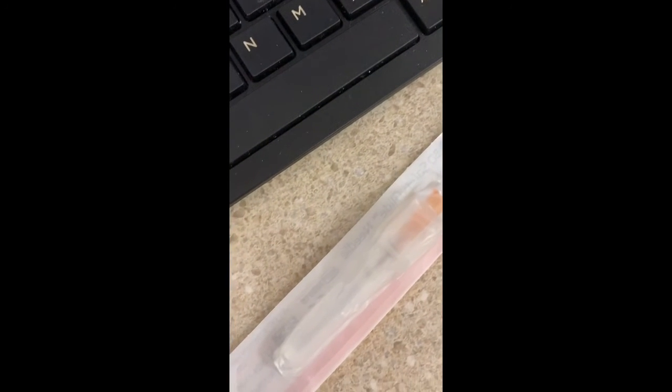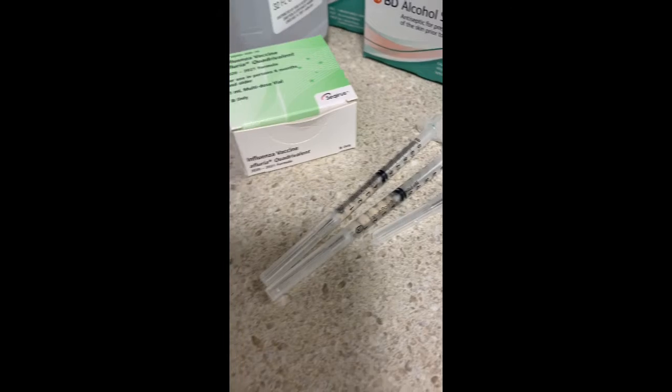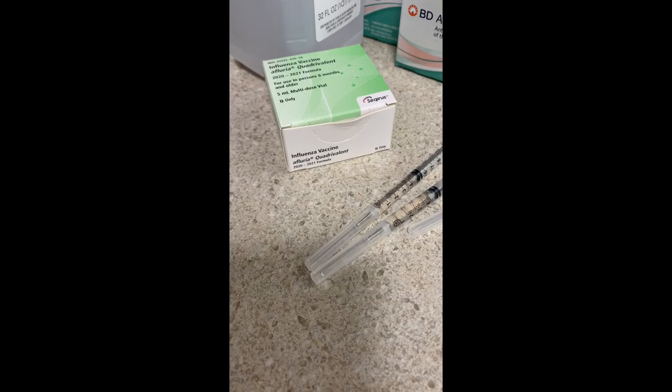I wanted to point out the two different flu vaccines. So we have a vaccine for patients 65 and older, and we also have the other vaccine that you see here that is used for patients under 65, and it can either be in a syringe like that we draw up, or it can also be in an already ready vial like the other one that is for 65 and older.